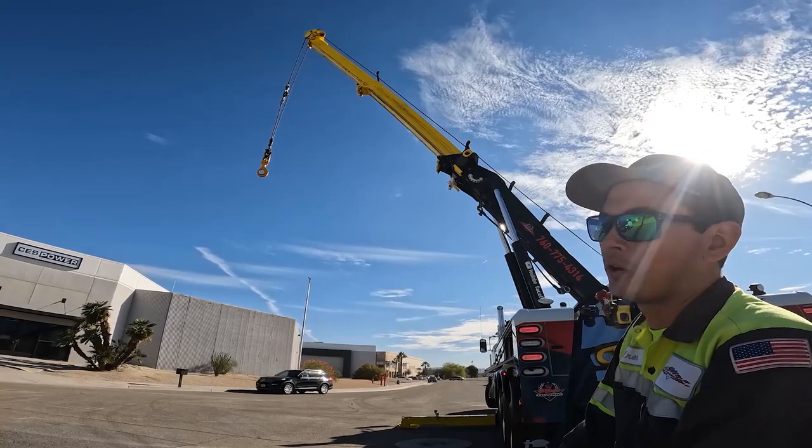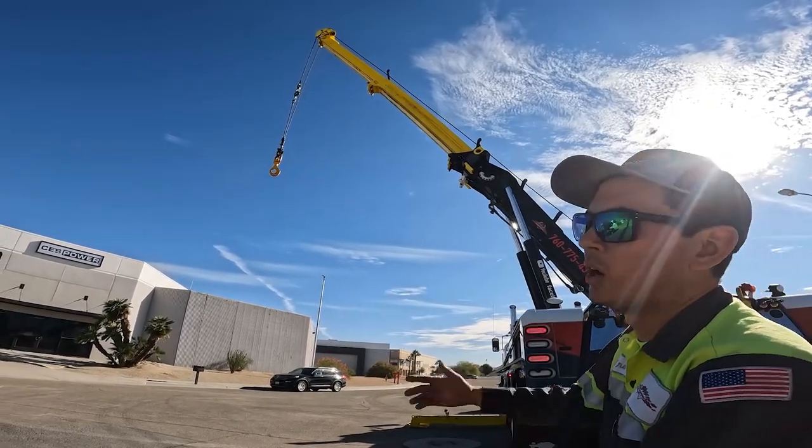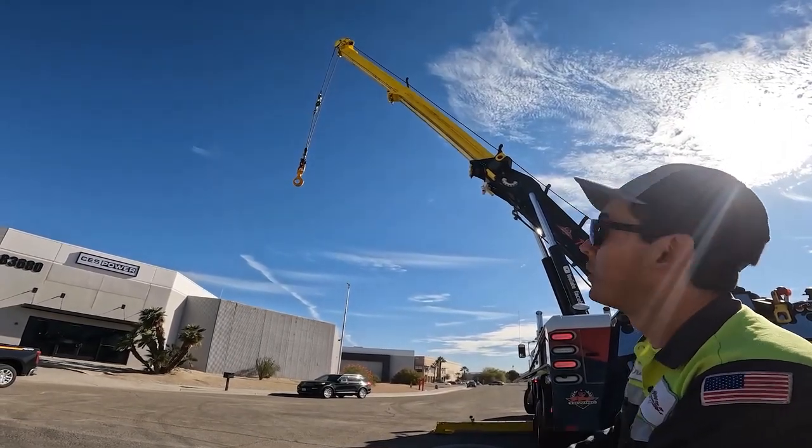I don't like to boom in and out under load. While you can, it just is unnecessary wear. So if you can set the boom and then run it boom up and down and cable up and down from there, that's my rule of thumb.